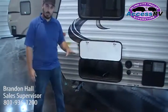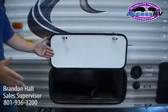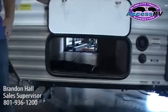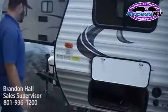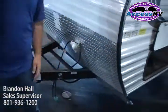In front of that, you have a really spacious pass-through storage compartment, accessible from both sides of the trailer. Also, the bed base inside there lifts up, so you can get to it from the interior of the trailer too. Moving around the front, you do have the diamond plate rock guard.